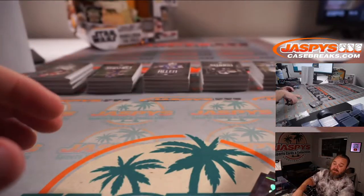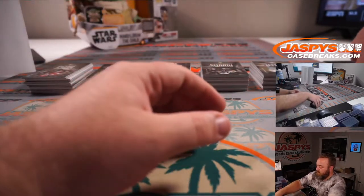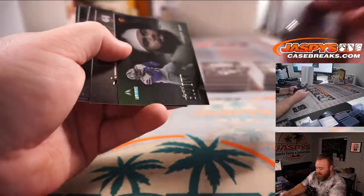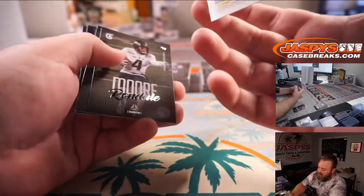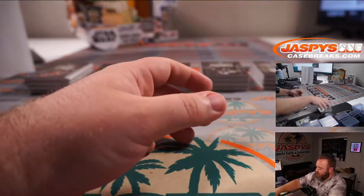But yes, these are very nice cards. Very nice cards. Like I said, I was excited because this is my first actual look at this stuff. Even the non-numbered inserts and stuff are really nice.